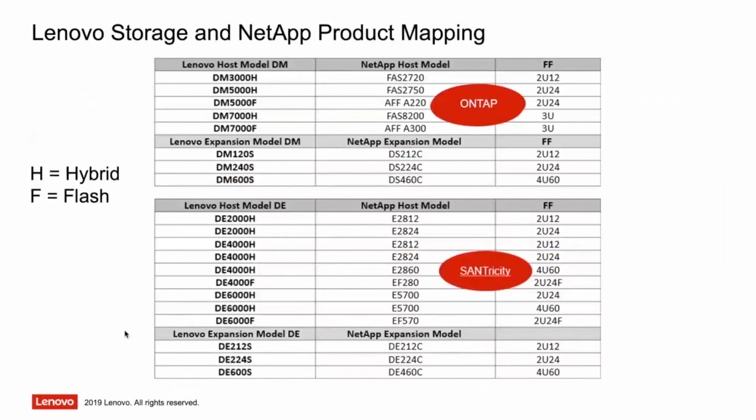So this slide is a little bit of an eye chart, but basically just shows that for every NetApp solution out there, there's a Lenovo storage solution. That could be their ONTAP software, which in the NetApp world is a FAS or an all-flash array. For us, that's the DM series, starting at the 3000 and going up to the 7000. And with the DE series, Lenovo calls it the DE series, NetApp has the E series, same SANtricity software, same model numbers, and the DE for us will correspond to an E series, but you're going to get the same either hybrid or flash approach. So it's across the board. There is no extra stuff from NetApp that you're missing with Lenovo storage. In fact, it's actually a little bit interesting that Lenovo is able to offer something that NetApp can't. So let's go to the next slide, please.